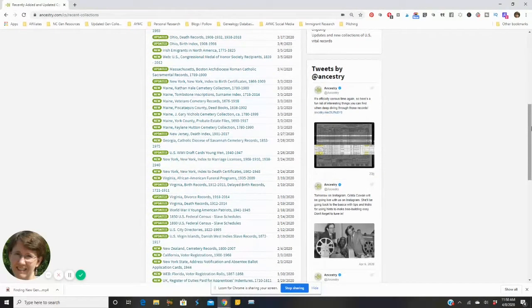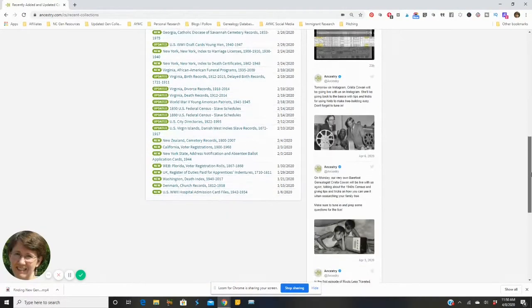I had a couple down here I wanted to show you. Let me scroll down to the bottom here. Look at this very last one right here. U.S. World War II hospital admission card files. I wouldn't have thought of looking at that, but those are hospital admission files. So if you have an ancestor who was a soldier, that might be worth looking at. And then there was another one right up here. Let me see where it was.